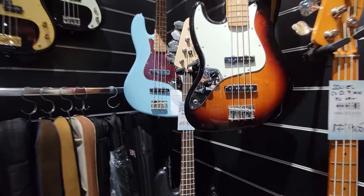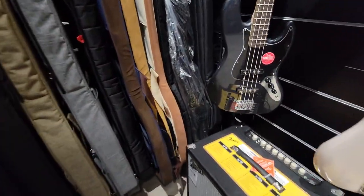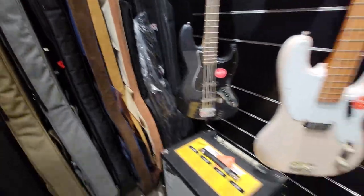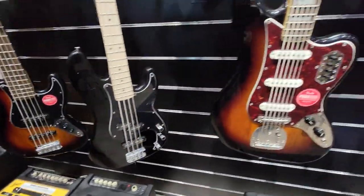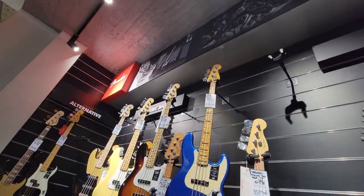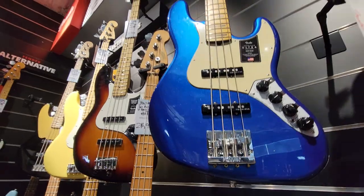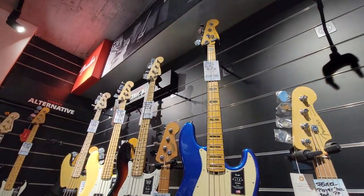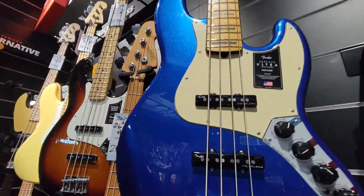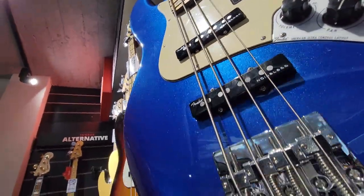Yeah. And a lefty bass. Look at that. It just looks weird, doesn't it? Looks weird to me. A lot of Squier stuff in here, but they'll have the real stuff too. Not that those aren't real. These are perfectly real. But here's an Ultra. Look at that, and that Cobra Blue, the Ultra bass. That's sweet, man. And look at all those strings just sparkle, just like the guitar, right?